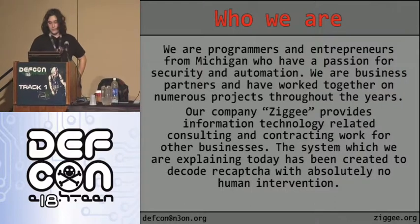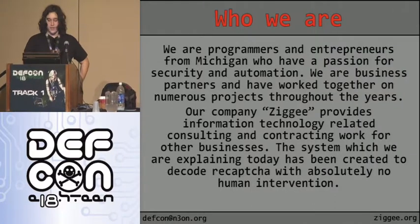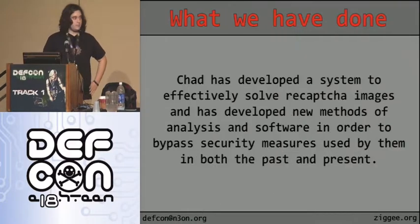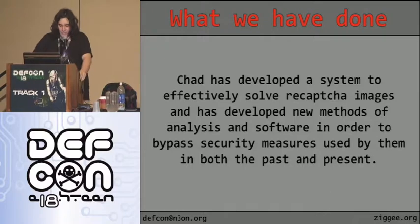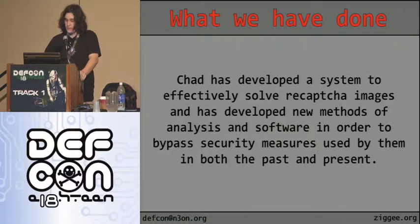The system which we are explaining today has been created to decode reCAPTCHA with absolutely no human intervention. Chad's developed a system to effectively solve reCAPTCHA images, and he's developed new methods of analysis and software in order to bypass security measures used by them in both the past and the present.